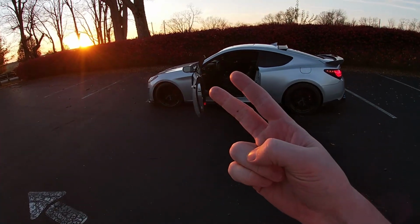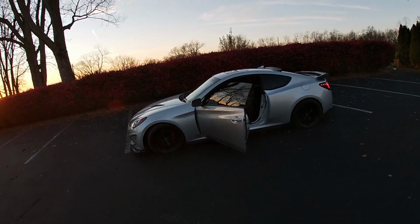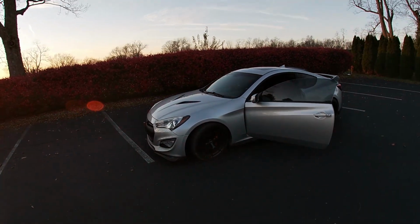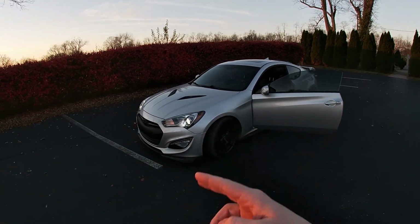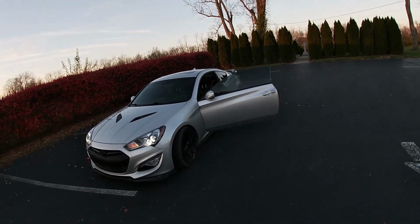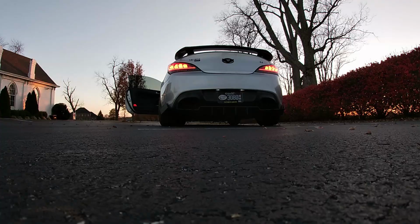But yeah, that's the two main things I wanted to talk about before we get to the fun stuff, which is going to be just a pure POV drive, man. I've not showed you guys a POV drive in this car in a while, and now that it's got the headers and the tune and everything, it is a whole nother beast, man, and I cannot wait to share this with you guys. So let's go ahead and jump in the driver's seat and have some fun.